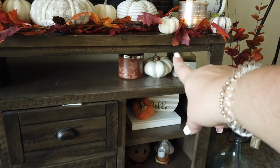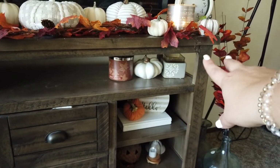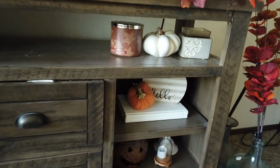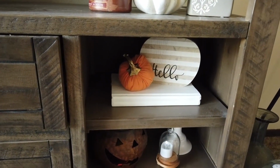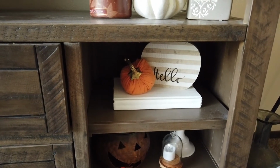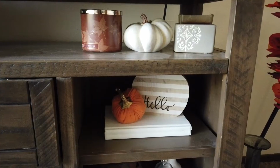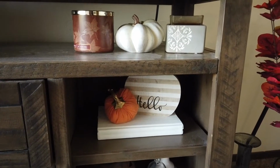And another one of the Martha Stewart pumpkins from Home Goods, another Scentsy pot. This one is out here all year round. Then we move down into the first little cubby, and that's just a book I painted that was out here all year round. Another pumpkin from Target, and then the big striped pumpkin is from Chalk Couture. We decorated that last fall sometime.